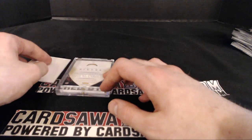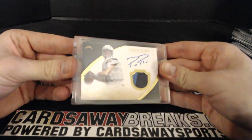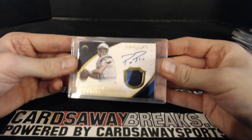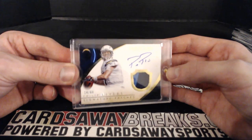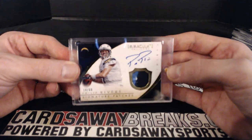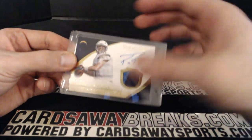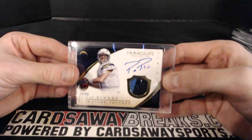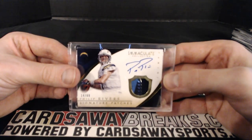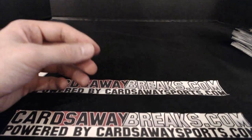And last but not least, we have... Oh, baby, here we go, Chargers. Bam, bam. Number to 60 out of Immaculate. Nice two-colored on-card patch auto signature patches. Philip Rivers. Wow. Phil Rivers. How about that? Nice hit, Chargers. San Diego Chargers. Los Angeles Chargers. You guys know what I mean. Going to Rich K. Beautiful.